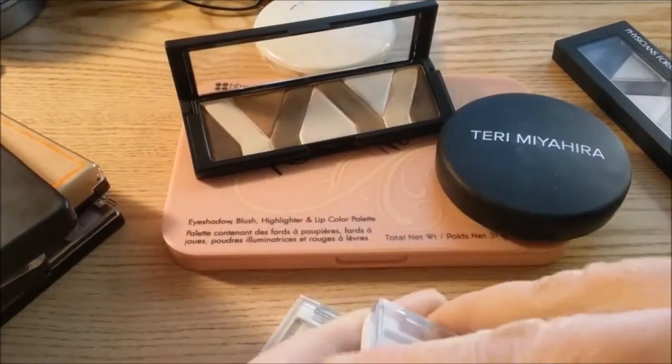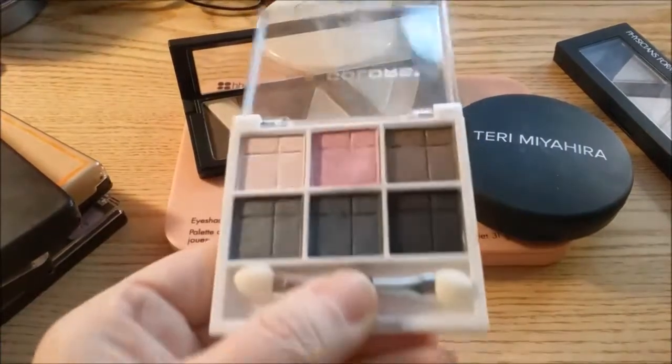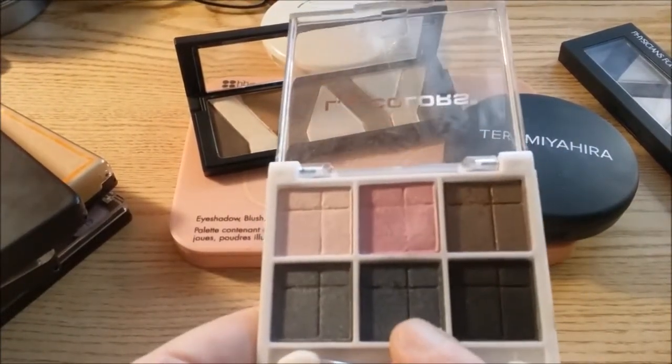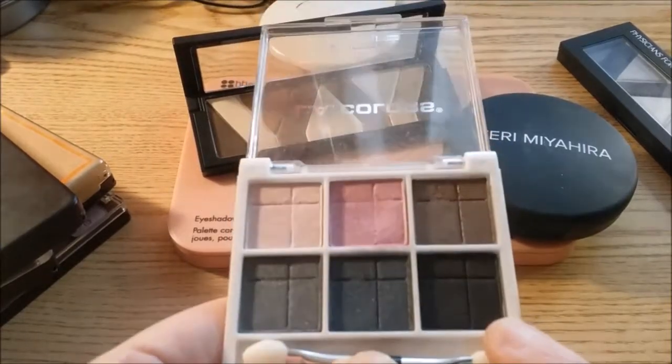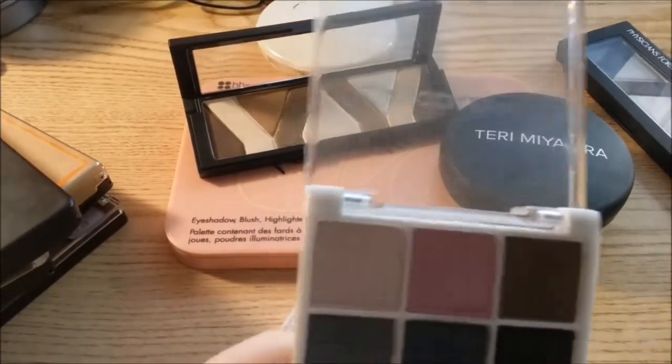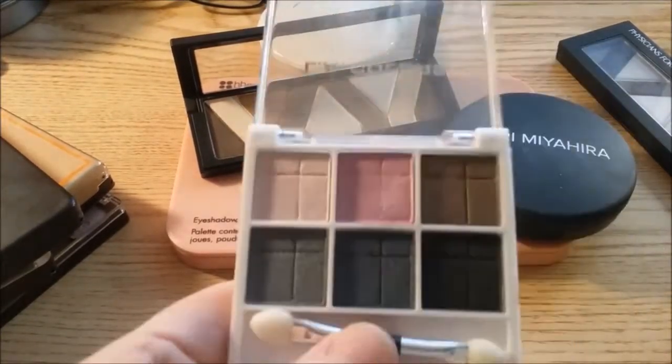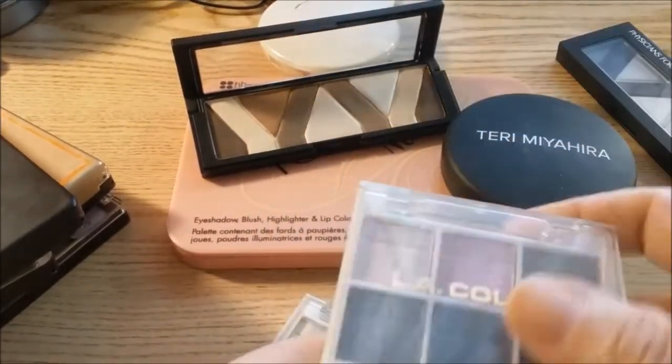Let me open Night Out and show it closer on camera. This is more of like a gray, and that's like a slate color. This is black. They're really super shimmery, and on me, I don't like super shimmery, so I'm going to declutter it.